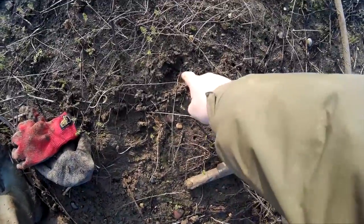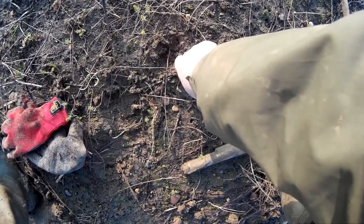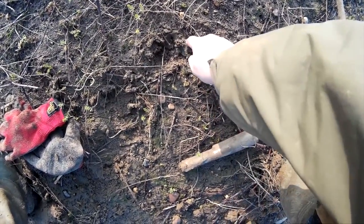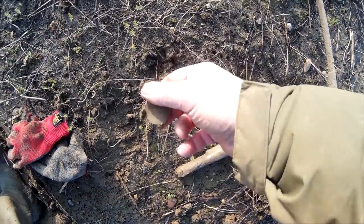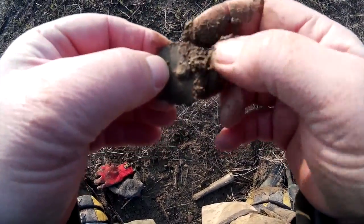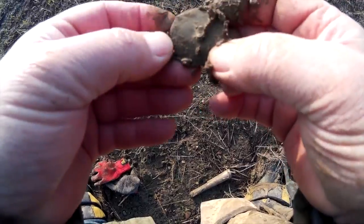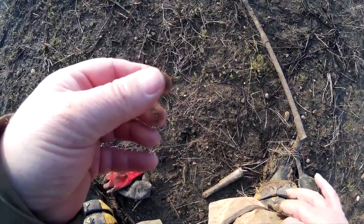Here's a terrific signal, just literally just under the surface. I think it's a coin. Maybe not. If it is, it's really battered. Can't see what it is. Oh no, it's a button. It's a big dandy button. There you go. Anyway, on to the next.